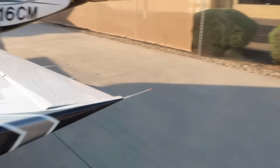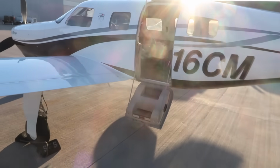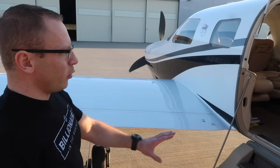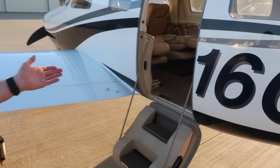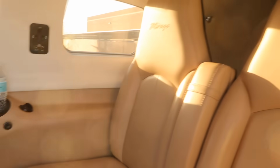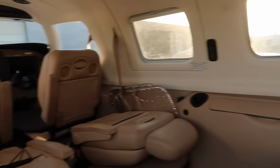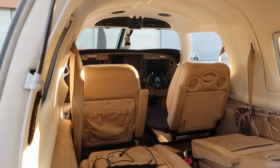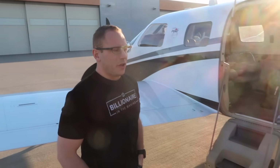Walking around. So the cool part about this is the entryway, and Piper really wanted to do this for ramp appeal. Two-part door, kind of like a Learjet. Oh wow, look at that interior. So nice. Got the beautiful avionics up there, which we'll show. G1000? It is G1000. How many hours were on it when you got it? It was 1,250 hours, so almost brand new.